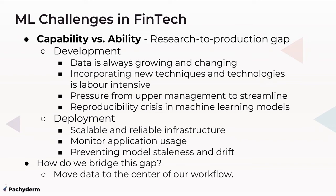How do we begin turning this capability of AI into an ability? And the answer really is we need to move data to the center of our workflow and use tooling that enables this, because data is actually how we turn our AI capability into ability. Let's go to the next slide.